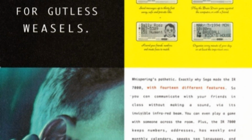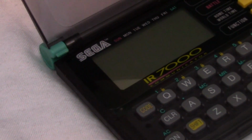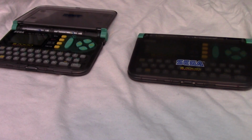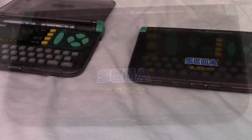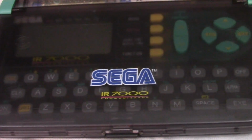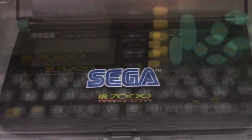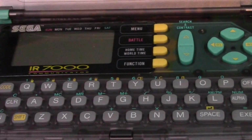The Sega IR 7000 also featured one game called Brain Drain that could be played with either one or two players with two devices. As this wasn't a cartridge-based device, there was no way to add additional games to the unit. The Sega IR 7000 retailed for about $80, and it's not really known how long this device was kept in stores.